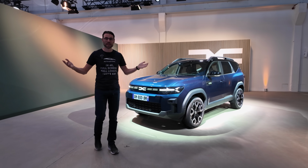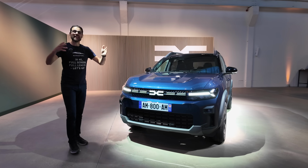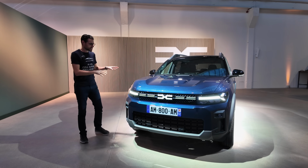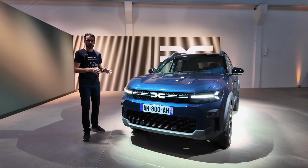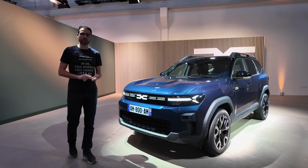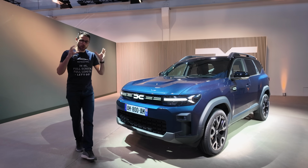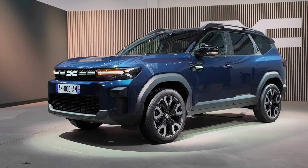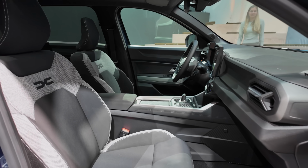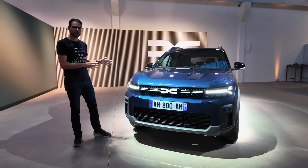Dacia is going bigger with the Dacia Bigster. This one is basically a larger Duster, the bigger brother of the Duster. They are now attacking the compact SUV segment where all the best sellers are, like the VW Tiguan, Nissan Qashqai, Honda CR-V, which is a little bit longer, Toyota RAV4 and so on. So a core segment where they haven't been before, and they promise a good price-performance ratio and best-in-class interior space. But is that all true, and can this vehicle succeed?